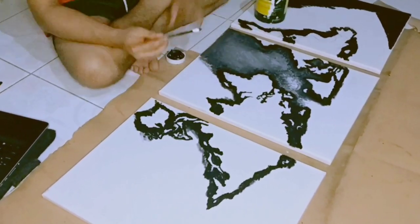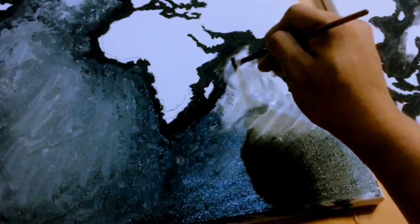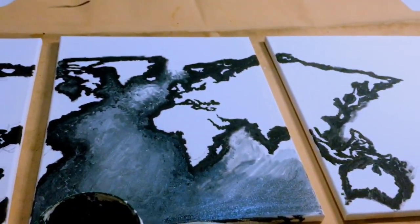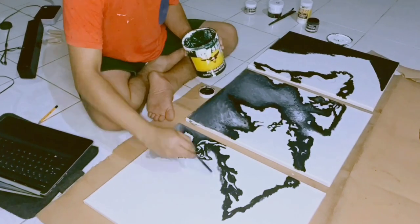And then, I-blend natin yung white sa black para magmukhang realistic yung ating portrait. Sa mga nagtatanong, hindi ako ganun ka-professional painter. So, I'm doing this for the first time.